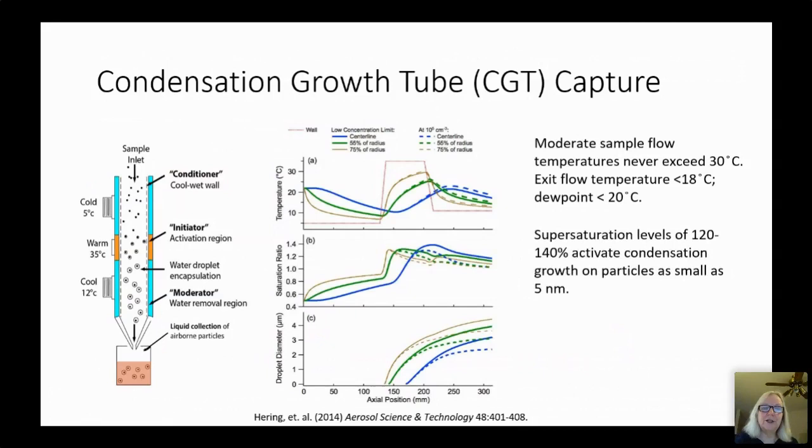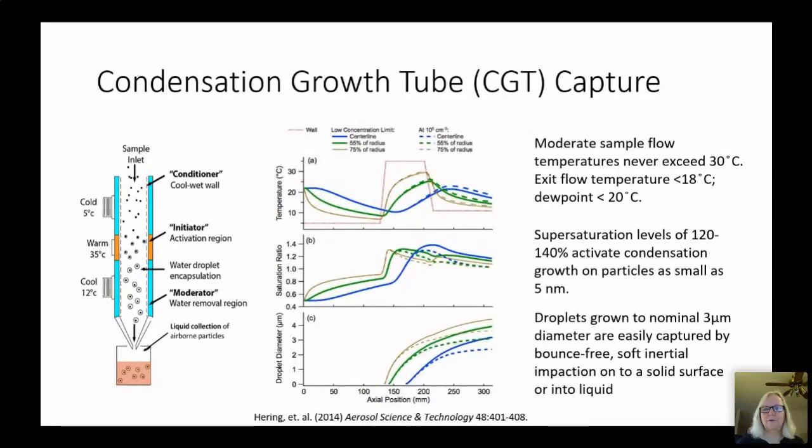Supersaturation levels at the peak in the growth tube rise to about 140%. And this activates condensation on particles as small as 5 nanometers. So we're able to uniformly grow particles that are very, very tiny up to sizes that can be easily collected. Droplets grow to a nominal 3 micrometers and are collected into solid or liquid surfaces, as I mentioned before.